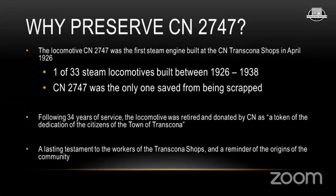So the CN 2747 is important. As I mentioned earlier, it's the first steam engine built at the Transcona shops, and it was built in April 1926. It was one of 33 steam locomotives constructed at the shops, and it was the only one that was safe from being scrapped. All the rest of those 32 other engines no longer exist. Following 34 years of service, the locomotive was retired and donated by CN as a token of dedication to the citizens of Transcona. It's a lasting testament to the workers of the Transcona shops, a reminder of the origins of the community, but also to Manitobans and Canadians. This is a piece of Canadian history that we have here in Transcona, and it's important to recognize that and also to preserve that for future generations.